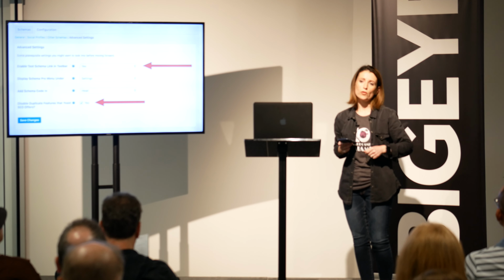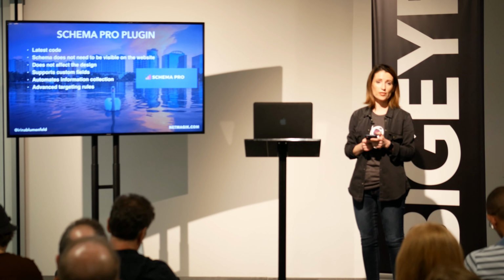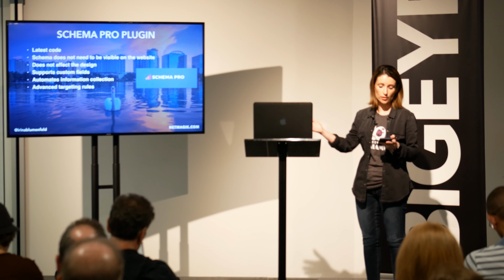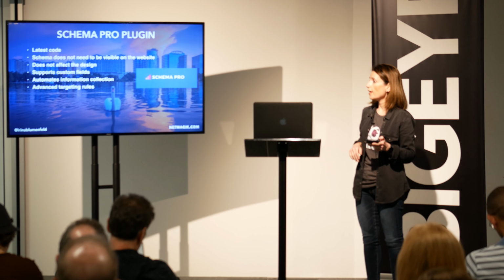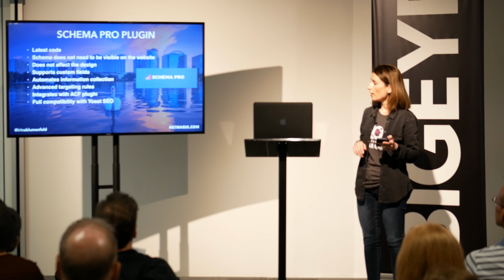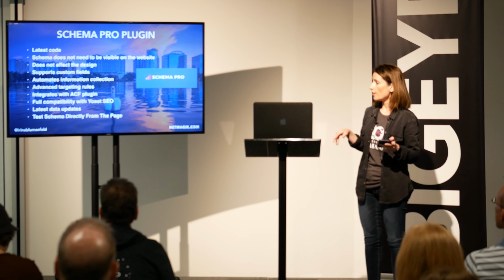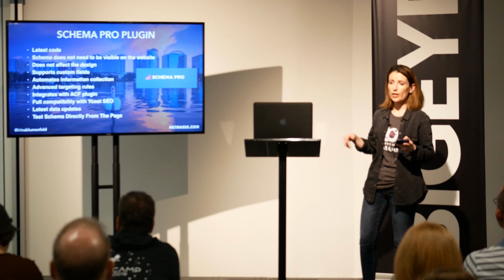So this plugin, again, doesn't have to be visible on the site. It uses the latest code, supports custom fields, and you have advanced targeting rules, so you say exactly which pages you want it to go to. It integrates with the Advanced Custom Fields plugin, has full compatibility with Yoast, and you get to test schema directly from the page.